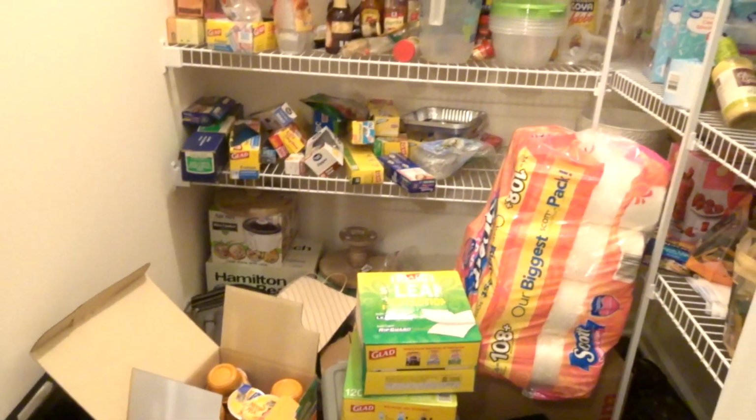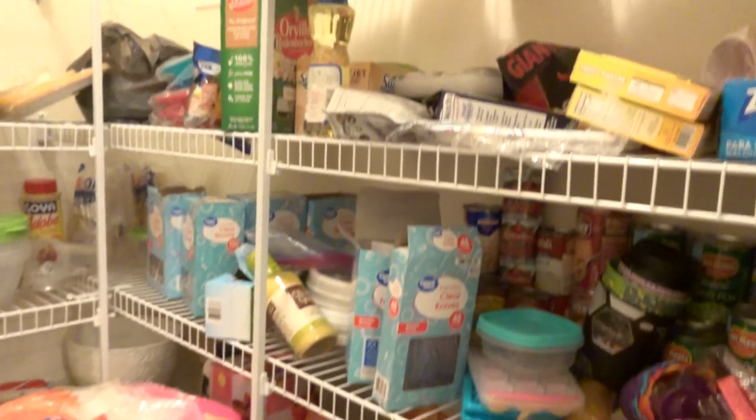We're gonna pull everything out. I'm pulling everything out for it to look like it did when I first bought the place, and then we will get to organizing.